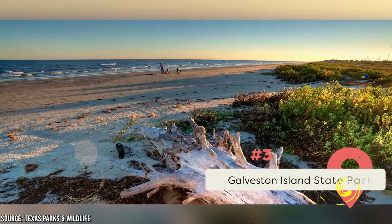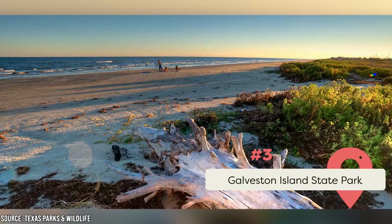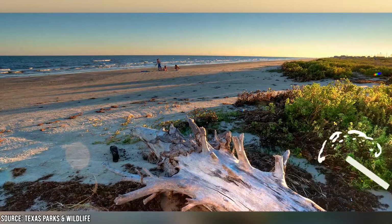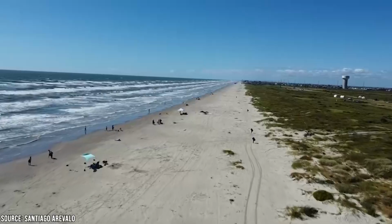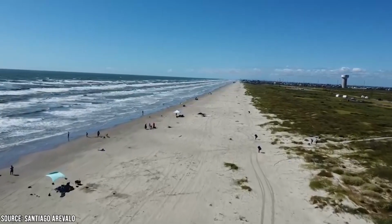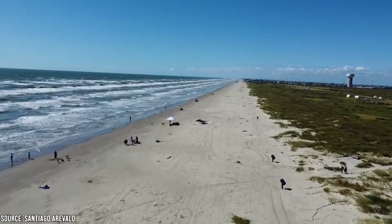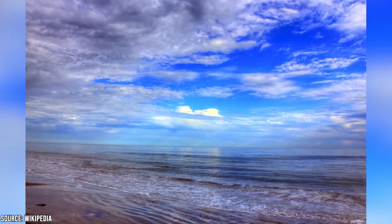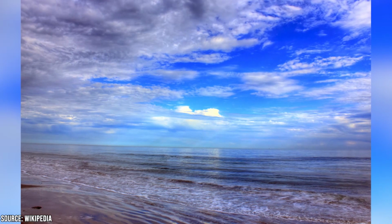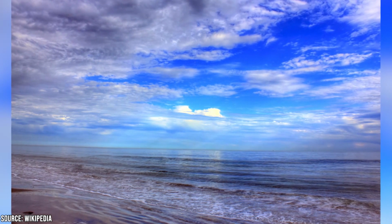Galveston Island State Park. If you're looking for a state park beach experience, look no further than Galveston Island State Park. It sits about an hour away from Houston on the western end of Galveston Island. This 2,000-acre park offers plenty of activities beyond just swimming and sunbathing, including fishing, birdwatching, hiking, and picnicking. It features over 2 miles of sandy beaches along the Gulf of Mexico.